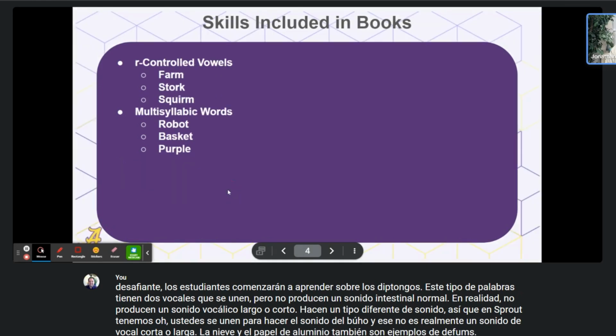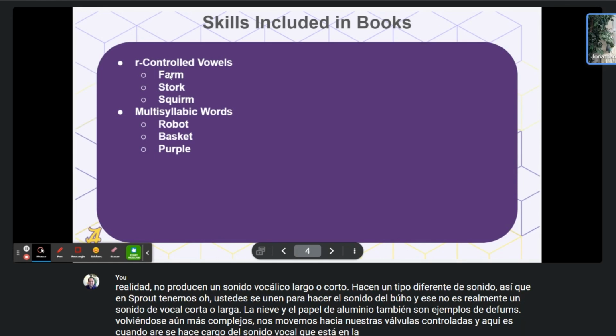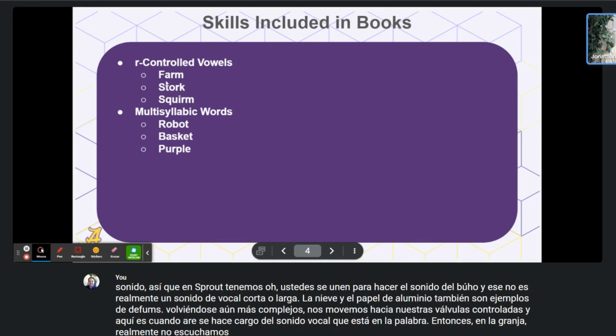Getting even more complex, we move into R-controlled vowels, and this is when the R kind of takes over the vowel sound that's in the word. So in farm, we don't really hear the A in there. We do for just a brief second, and then it moves right into that R sound.